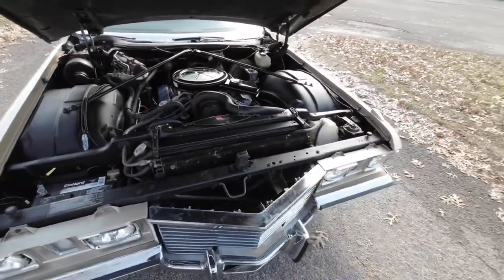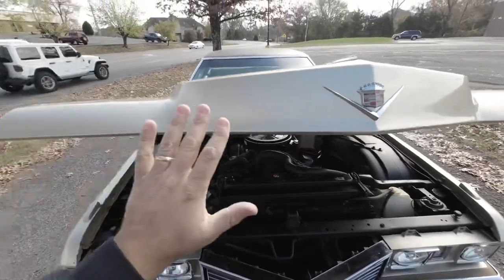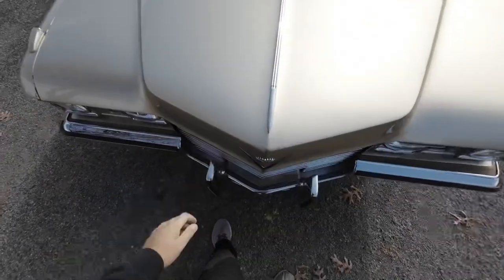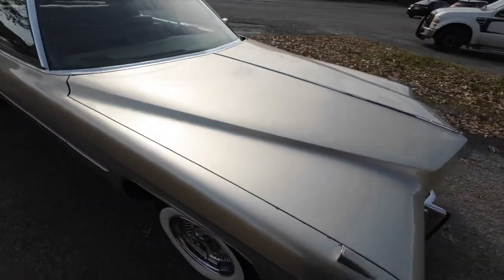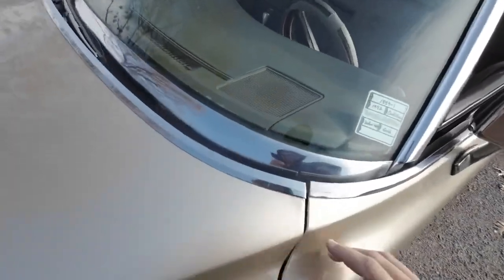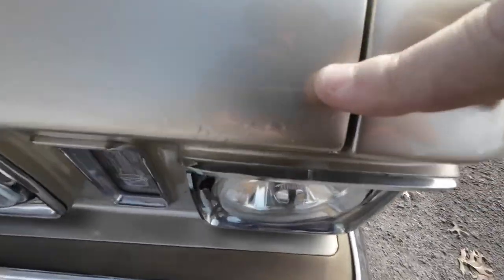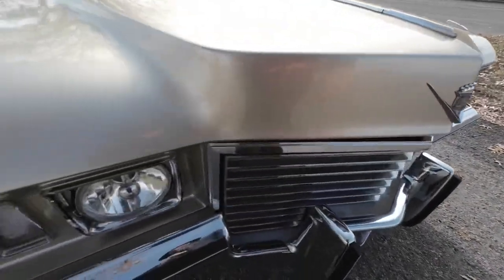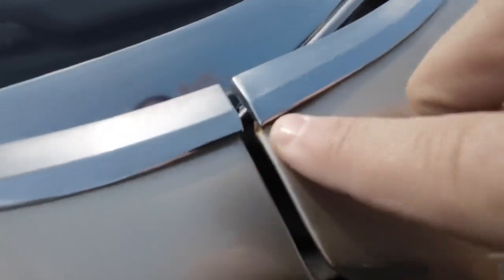Down with the hood here. So you see how I'm having to shake it back and forth? This is very stiff on the springs. And then of course the hinges are stiff up here in the corners. You'll push down on those, get everything lined up. Obviously a good greasing would help out quite a bit. You can see some spots on the edges there. Spots up here in the front. Over there, a little bubble.